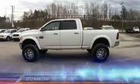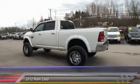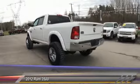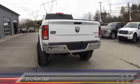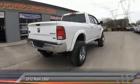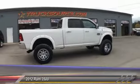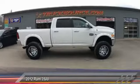The 2012 Ram 3500 is a solid option for truck buyers in need of hauling capacity and serious towing. With names like Hemi and Cummins under the hood, there is plenty of muscle to back it up, and it is priced below $50,000. This vehicle has less than 55,000 miles.